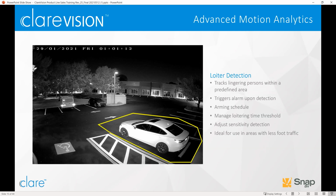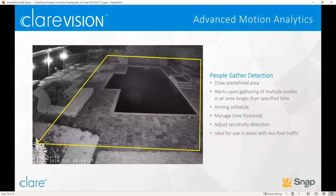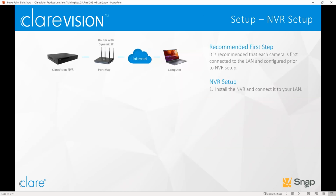We do also have loiter detection, which is a traditional detection method, and as well people gathering. It detects a threshold of people in a zone of interest and alarms based on that information. Typically, that's an SMB type of tool.